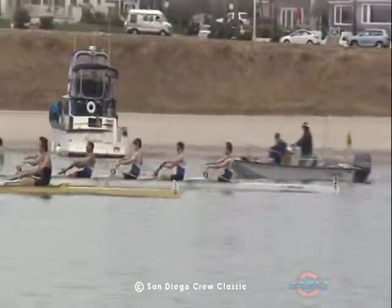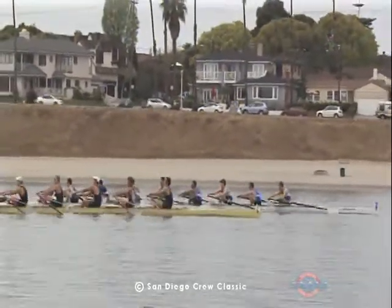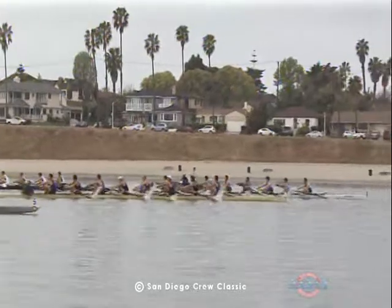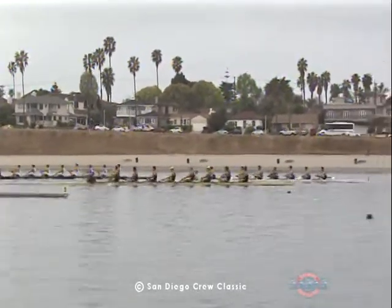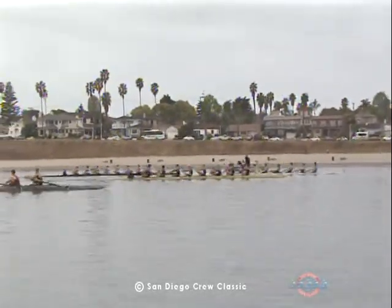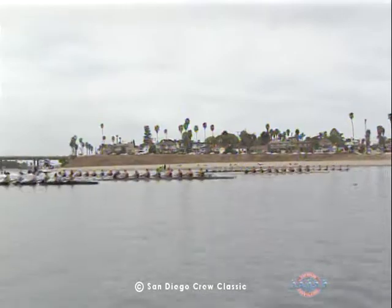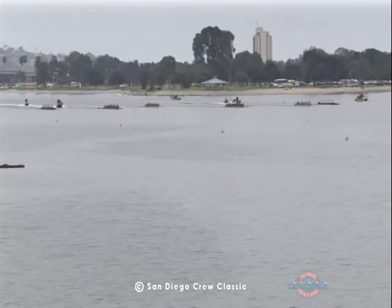And it looks like the University of San Diego in lane 1 being challenged hard by Oklahoma City University in lane 2. University of California San Diego a little back from them, but not by much, and Washington State still throwing out that challenge, although they're coming under pressure from Santa Clara on the outside. Looks like Washington State is beginning to fall back into the pack just a little bit, and our crews in lane 2 and 3 beginning to exert themselves. Oklahoma City continuing on the lead.